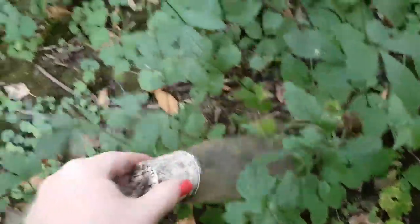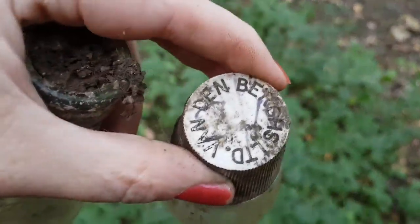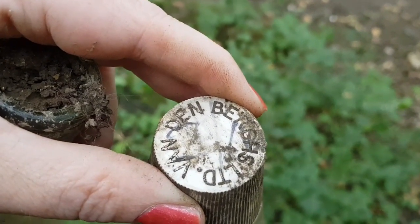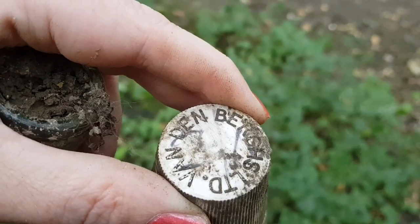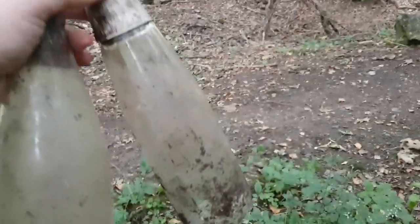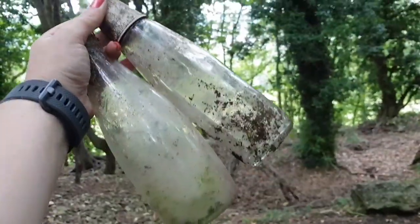Loads of milk bottles here. I suppose they were still using glass bottles at this time, about the 70s, I'd say. This is a nice one. Oh look, it's got the lid on, and it says, what does it say? Van den Burches Limited. God, I've never heard of that. Let me see if I can find out anything about it. But yeah, pleased with those. Didn't even have to put too much effort in to find them, look. So that's good, isn't it?